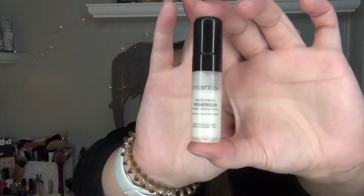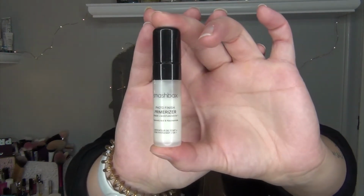A primer I want to use up has a black top to it. This is the Smashbox Photo Finish Primerizer. It is a primer and moisturizer in one. I'm getting very, very close to finishing my moisturizer primer mix right now, so I want to finish this off. You guys can see it's basically at the S mark here, and I just want to use this up completely during this month.